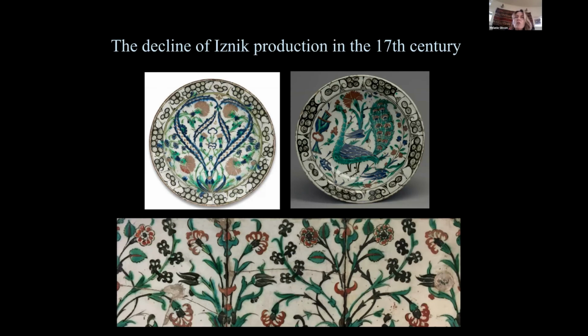And actually the draftsmanship and the kind of precision and even the whiteness of the background. Just look at the difference between the glowing white here and the slightly murkier white of these pieces, which all of these three, the tiles as well as the two dishes, were made in the 17th century. It seems that there were a number of different aspects that contributed to this decline.